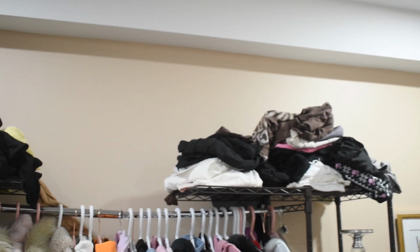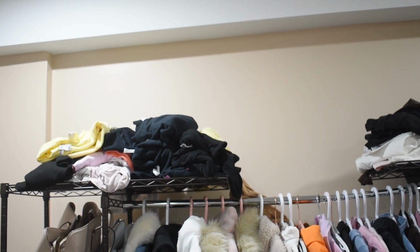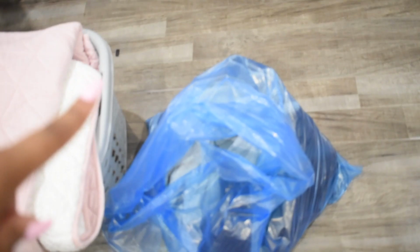I didn't get rid of that much because I already did a declutter like a couple months ago off camera. So I just got rid of everything else that I wanted to for now, which was not that many things. So I got two bags here. One I'm going to donate, that one I'm going to donate, and then I have one for my sister.